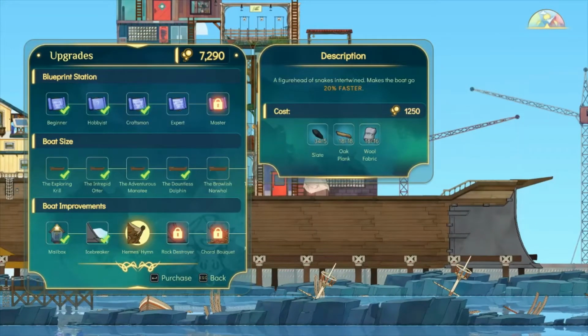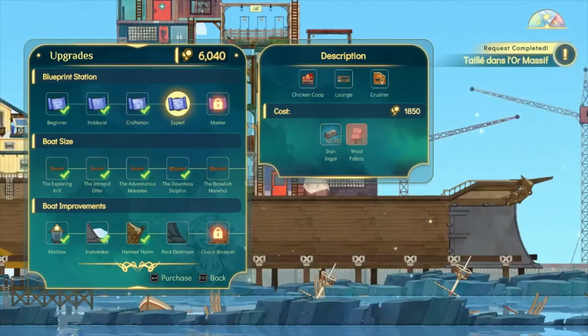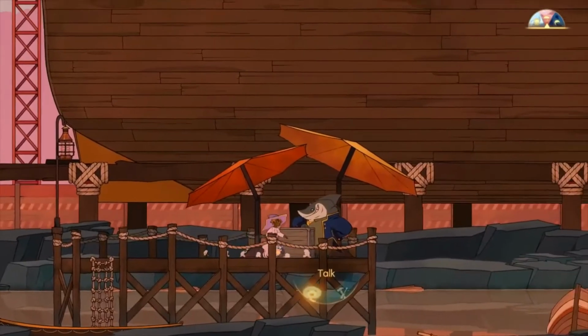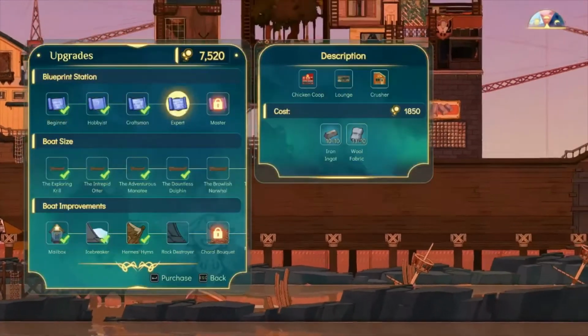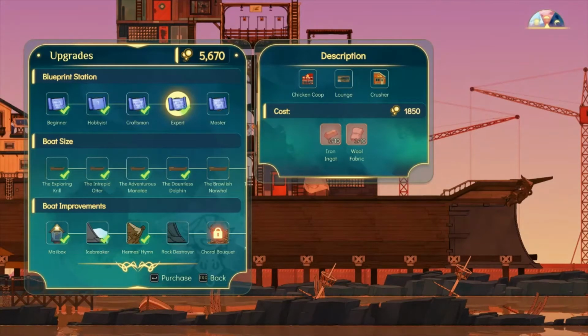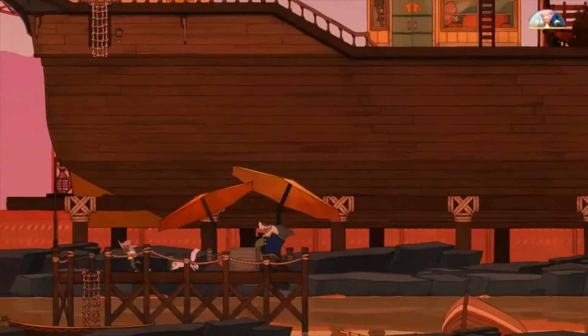Okay. Oh yeah, this adds a figurehead. And that, we have enough. Get that. Now we need more wool to get that, so give me a hot second, I'll go get more wool fabric. Okay, boom! Now we have a chicken coop, a lounge, and a crusher. I do not know what a crusher is, but I guess we'll find out!